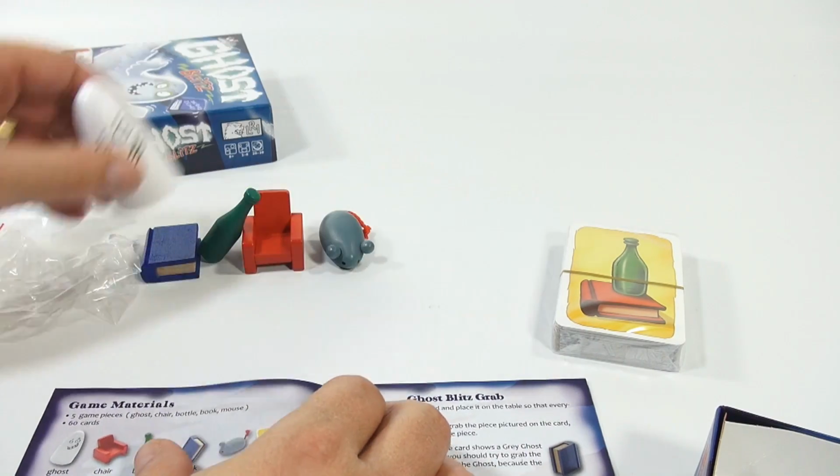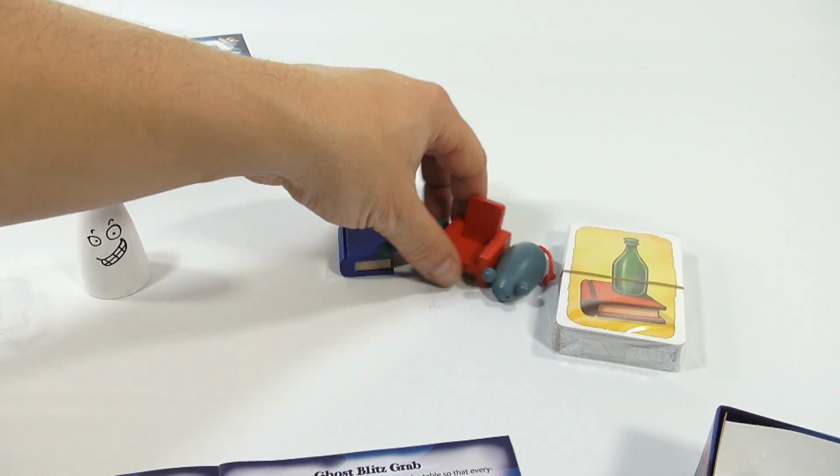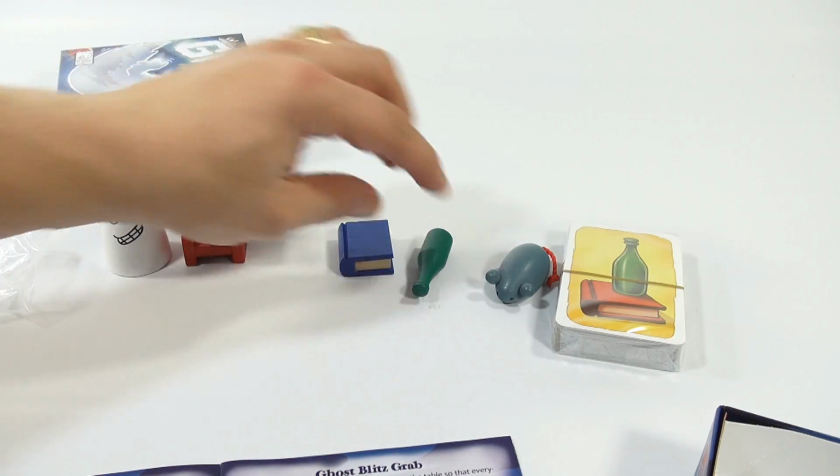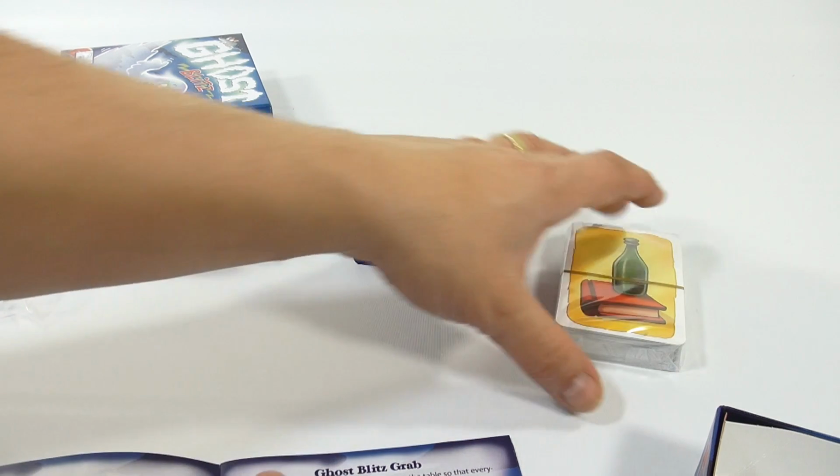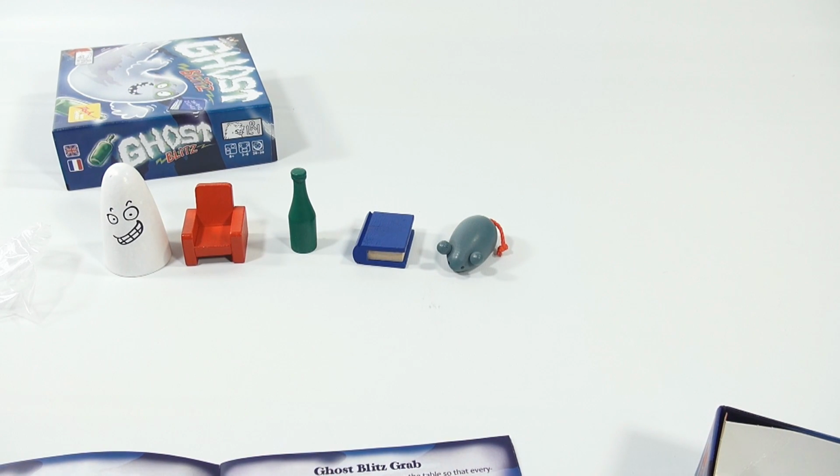Ooh, so they said ghost. Let's do them in order. Chair, bottle, book, mouse, cards. Let's get in the cards. Okay, so Ghost Blitz game rules. Ghost Blitz can be played in 2 different ways. Ghost Blitz grab and Ghost Blitz shout.